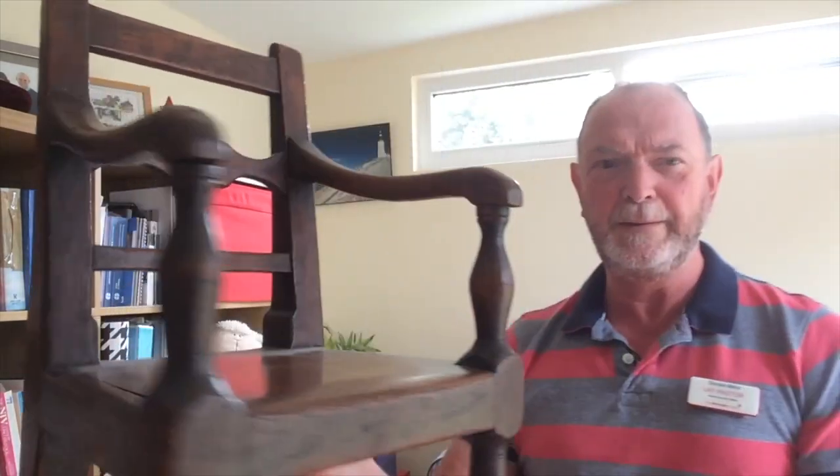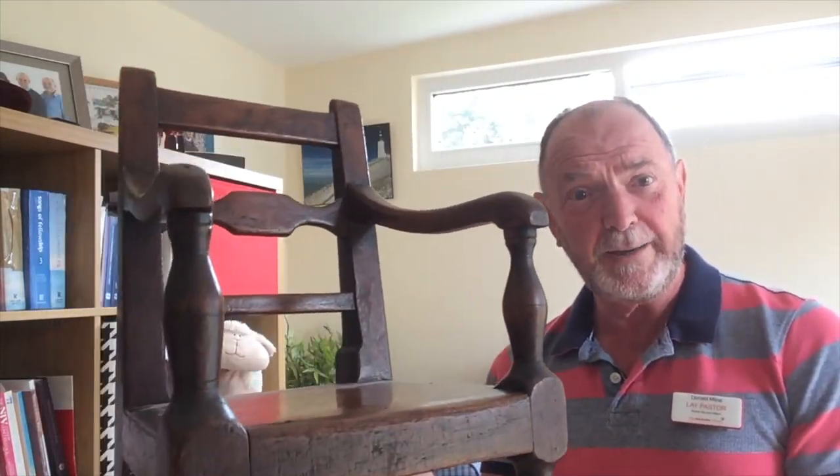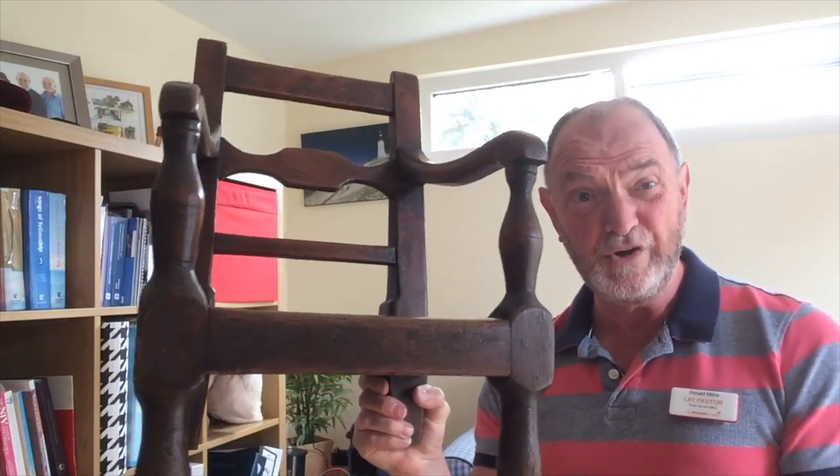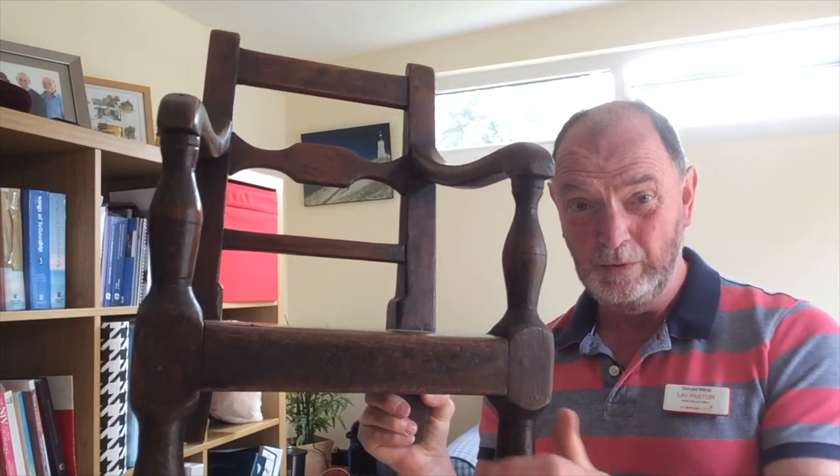It's a spurtle. No point in looking at your mum and dad. They probably don't know what a spurtle is either. But that's what it is. It's a spurtle. No, you haven't worked out what the story is yet. Okay, I'll give you the second clue. It's a wee chair that was made by my great-grandfather over 100 years ago.